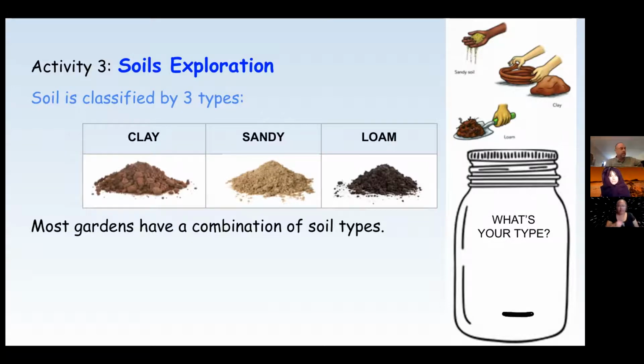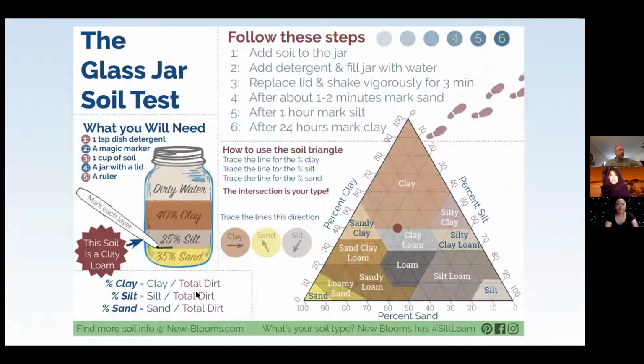So to test your soil, I have 3 different activities for you today, and you'll be able to download the worksheets to reproduce with your classrooms. I'm going to turn off my background here just to make it easier to see what I'm doing here. One second. Voila.